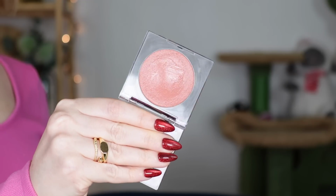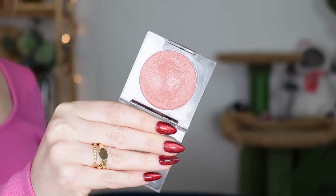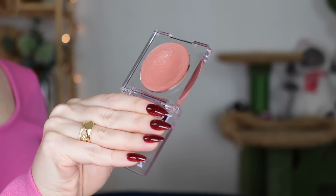But here's my Tower 28 blush. This actually doesn't have a ton of product in it compared to other similar products, so I don't think it should take too long to hit pan on this, especially if I use it as a lip product, because it is technically a lip and cheek color. I don't necessarily want to finish either of these next year, although that would be amazing. I really just want to hit pan, and also just see how much I can expand the pan, I think.